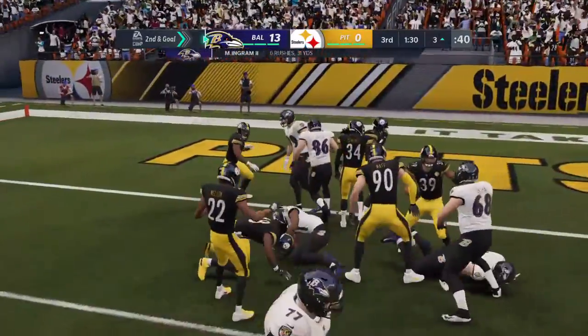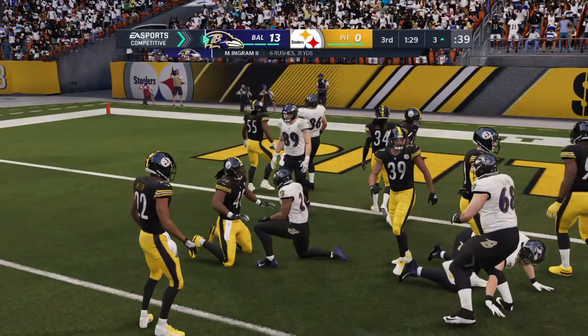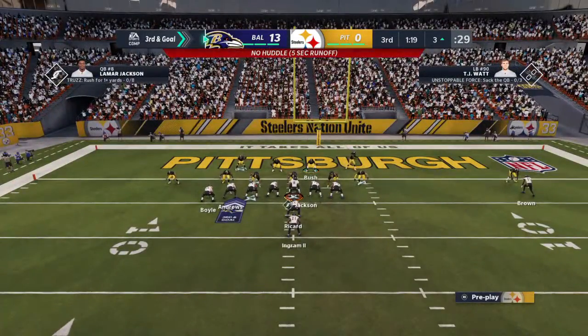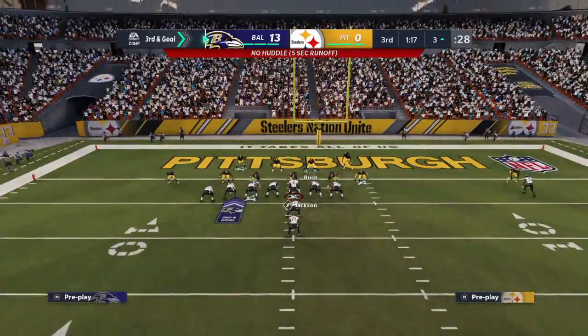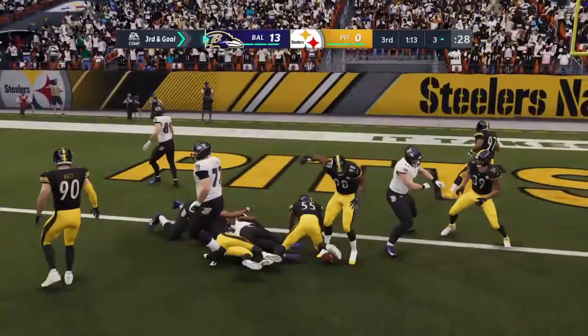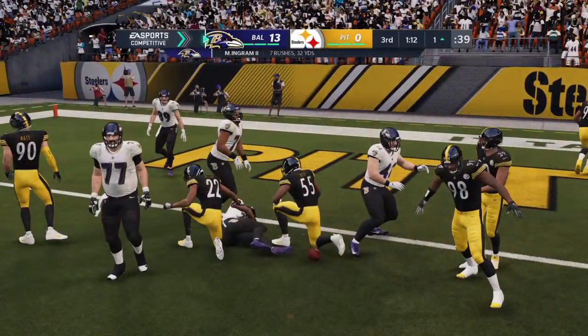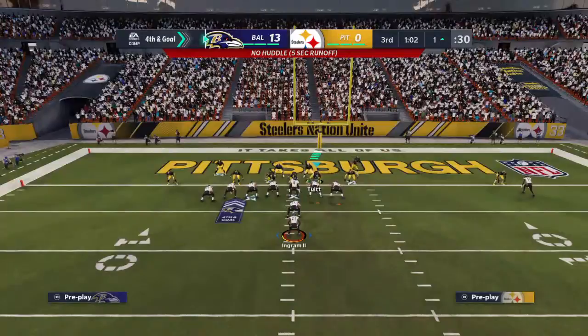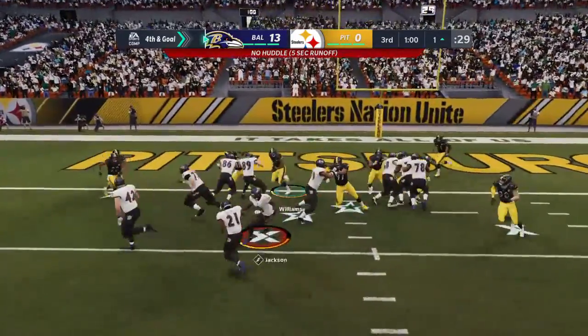Ball smack dab on the 5-yard line. Here's 2nd and goal. A minimal gain there on the 8th play of the drive. The Steeler defense proving its mettle here. And now this is 3rd and goal. They'll look to run with Ingram. And he gets halfway there, down to the 1-yard line. Only a yard that time, so now a decision to be made here on 4th and goal.